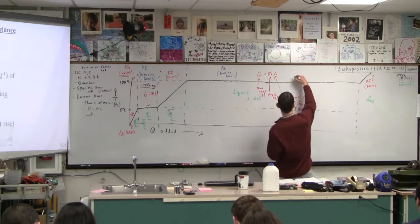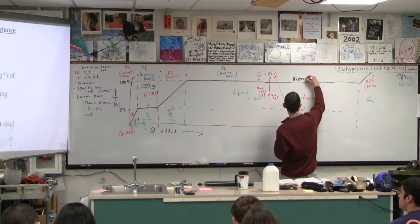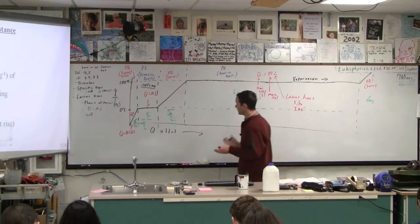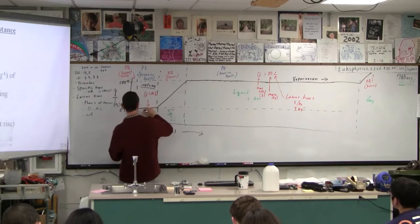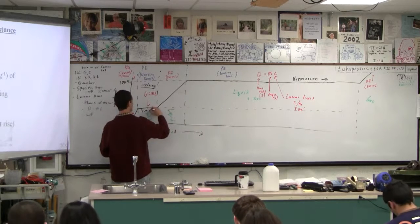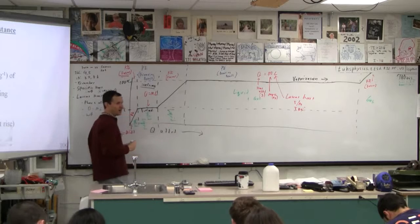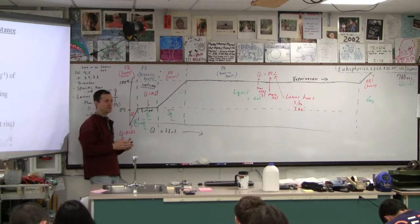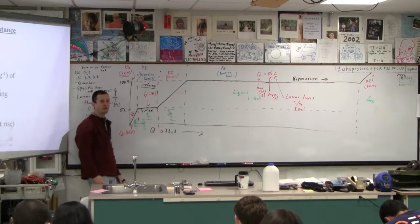This one is vaporization. Obviously we're turning it to a vapor. This one is called the latent heat of fusion. Not to do with nuclear fusion. Don't really know why we call it fusion. Fusing, I suppose when you fuse things, you melt them. I don't know. Anybody know why it's called fusion?